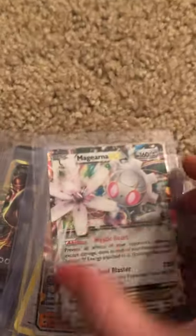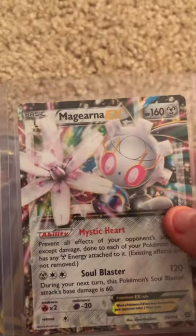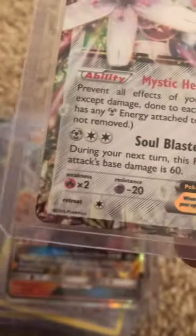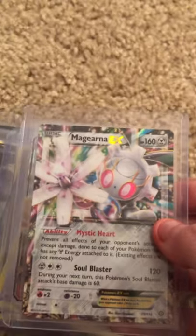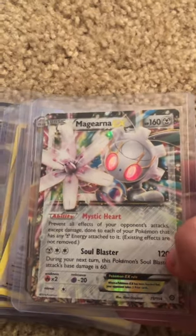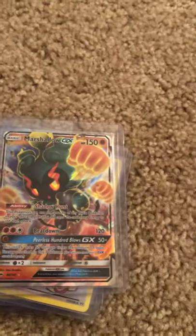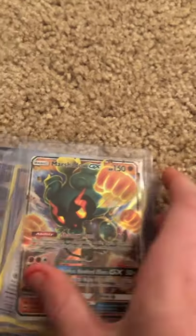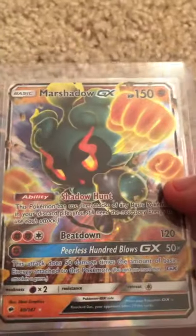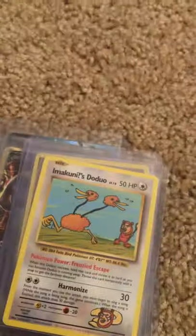Yeah. Magearna EX. Obviously, this one's not in the best condition, but I still like this card, especially because it does pretty good damage, and from the show, it's like Magearna plays a big role. Marshadow GX. You know, nothing too special.